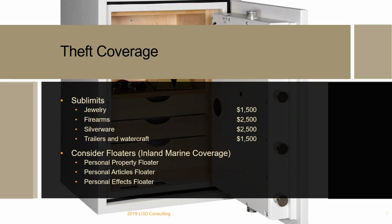Also part of property is the theft coverage. Now, you typically get full coverage limit under the policy, but for certain high theft items, we have sublimits. A sublimit is a specific limit on a certain type of loss within the overall policy maximum. So even though we have $200,000 of personal property coverage using our scenario, if someone breaks in and steals your jewelry, you're going to get a maximum of $1,500. All right. Firearms and silverware, $2,500 maximum. That means if you have more than that, then you might want to consider getting inland marine coverage, which is a floater.